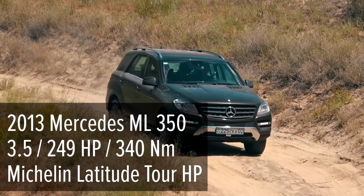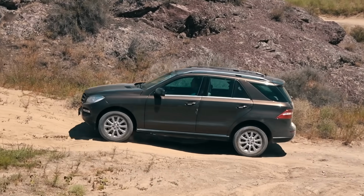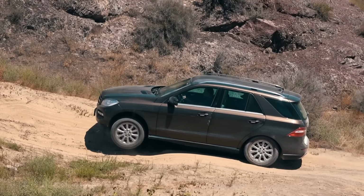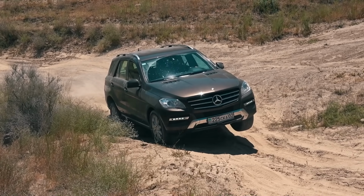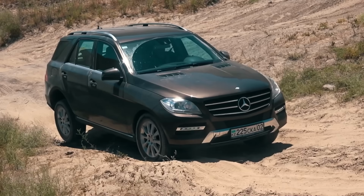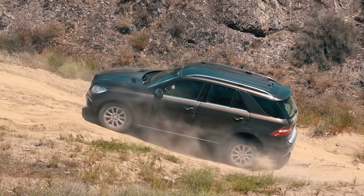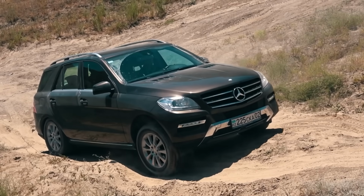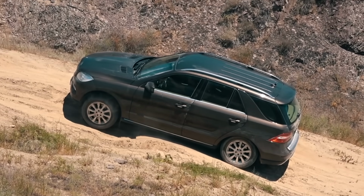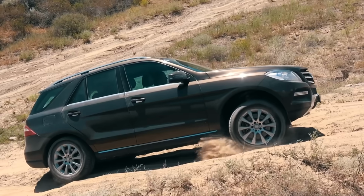The 2013 Mercedes ML with 3.5-liter petrol engine. The Mercedes stopped at the first obstacle. The traction control requires some time for reaction and to allow driving forward. At the second obstacle, the hanging wheel slips shortly and the ML pushes on. Once again, Mercedes drives only on 3 wheels, but it keeps climbing up confidently.